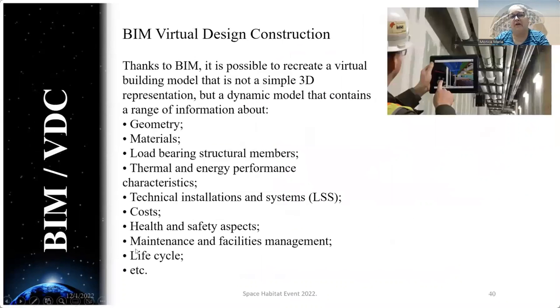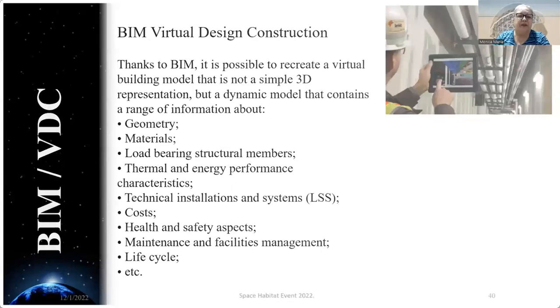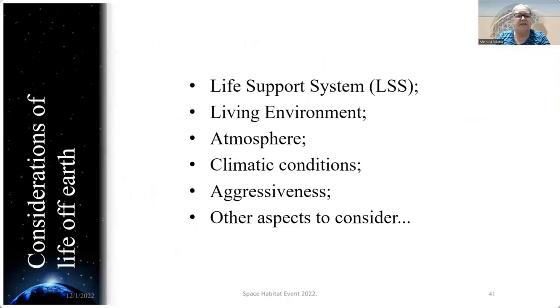We also have virtual design and construction, by calling up on your tablet or your smartphone a system in its real location. You can see all the documentation related to that system in your palm. And consistent with life on Earth, we have the life support system, the living environment, the atmosphere, the climate conditions, and aggressiveness. Other aspects to consider also when you construct a habitat off Earth.